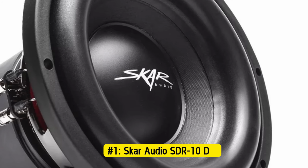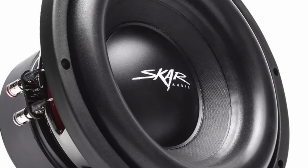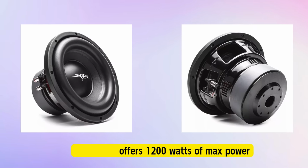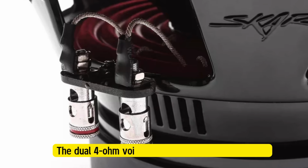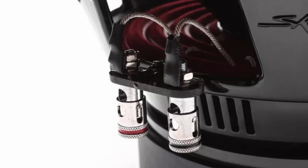Number 1, Skar Audio SDR-10D4. And here we are at number 1, the Skar Audio SDR-10D4. I've got to say, Skar Audio continues to impress me with their powerful, budget-friendly subs. This beast offers 1200 watts of max power, and when I tested it, the bass was deep, clean, and insanely powerful. Whether I was listening to hip-hop, metal, or EDM, the Skar SDR-10D4 delivered incredible bass performance without distorting, even at high volumes. The dual 4-ohm voice coil adds flexibility with wiring, making it easier to match with different amplifiers.